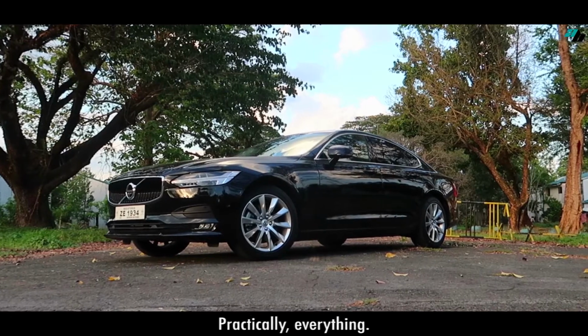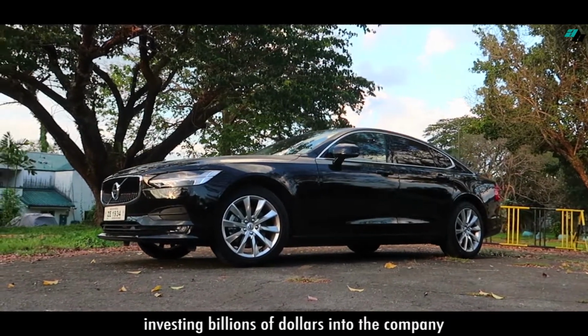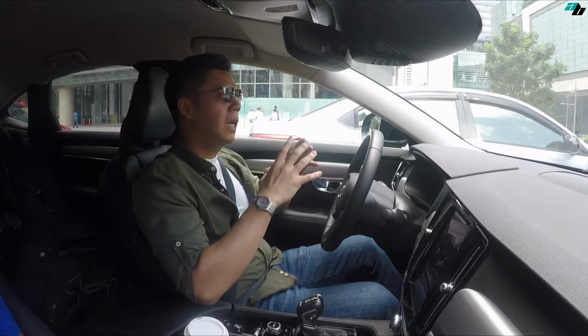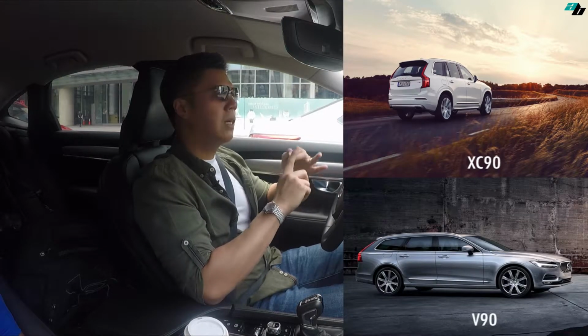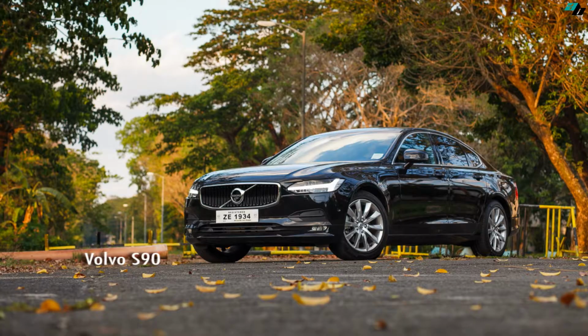Well, practically everything. With parent company Geely investing billions of dollars into the company, the Swedish brand has been reshaping significantly its wide range of models, starting with the XC90, the V90, which is the wagon model of this car, and of course the S90.